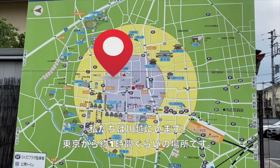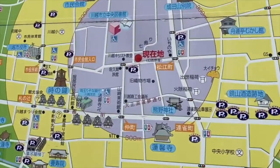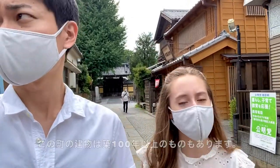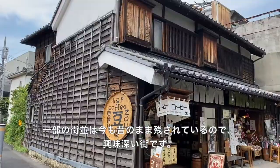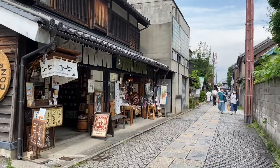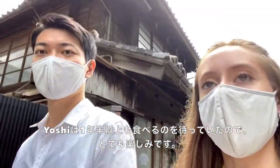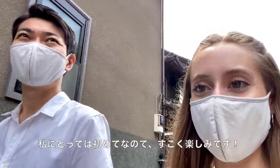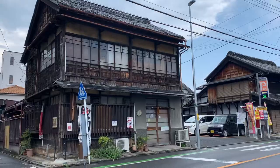We are here in Kawagoe. It's a city about an hour train ride from Tokyo. It's a really cool city because for over 100 years, I think, parts of the city have been protected, so the architecture is still the same as over 100 years ago. Yoshi has been waiting for about a year and a half to eat eel, so he's really excited. And today is my first time trying it, so I'm really excited too.